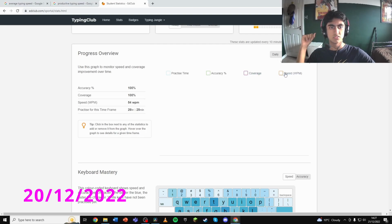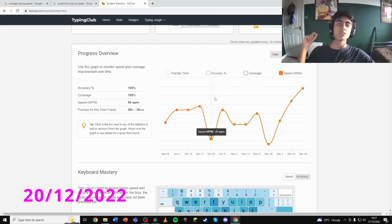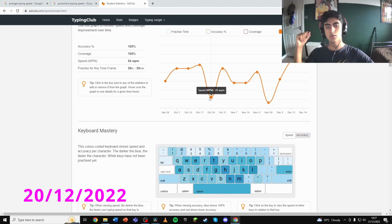If you go to speed here, you can see how my speed has changed over time. You can see how it's gone up, gone up, gone up, then it's gone down, and you're probably wondering, why is that? Well, I think at this point I was trying to learn a new method for doing things, and when you want to unlearn bad habits, it does slow down your progress. You have to go back down. That's why I emphasize to learn the good muscle memory from the start. That way you don't have to unlearn it and then relearn a new one. So that's what happened here.